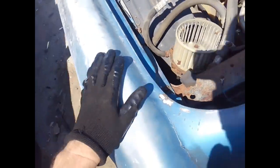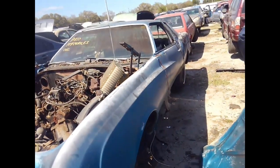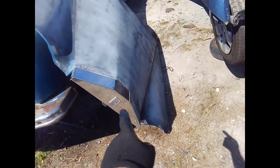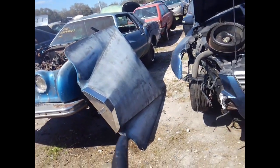This is actually laid pretty good in here. With the steel part of the fender up here, and then hand laid fiberglass here. It's not homemade. It's like in a mold. Oh, here, yeah, this is fiberglass too. That hood's fiberglass. It's like a fake Rolls Royce.